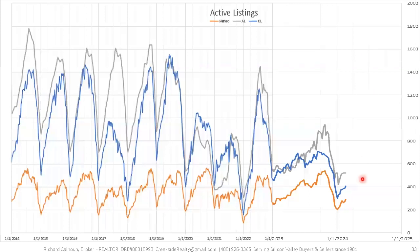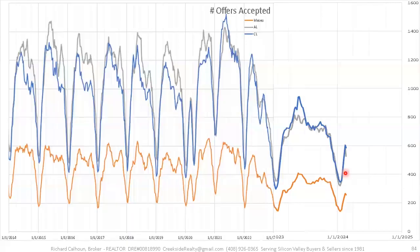This now is looking at the three counties that make up Silicon Valley. In the blue, you have Santa Clara County. In the orange, you have San Mateo County, and in the gray, you have Alameda County. San Mateo County is a smaller area, number of homes, and that's why you have fewer inventory. Right now, you can see that historically, Alameda County and Santa Clara can be pretty close together. Right now, Alameda County has more inventory relative to Santa Clara.